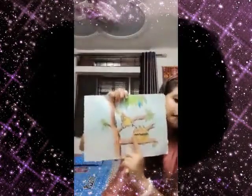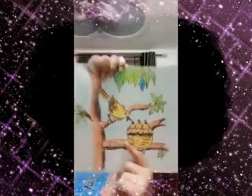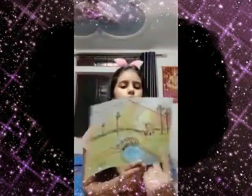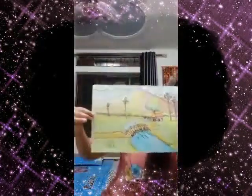The mother bird was feeding the baby birds. This is the full picture of the village. Drawing of the village.